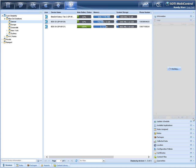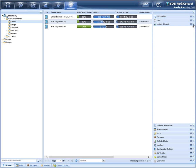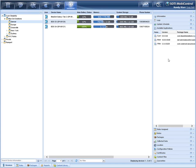I can get in and look at log files as well, so I can see logs that pertain to how the Cyan Simplicity platform and the agent on the device are interacting. I have the ability to review any application update schedules or updates to those device attributes and metrics. I can review installed applications and so on and so forth. So a lot of great capabilities that I have there.